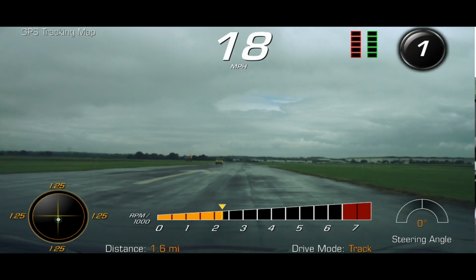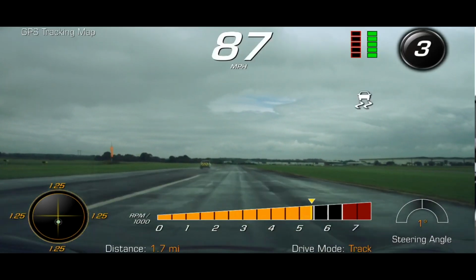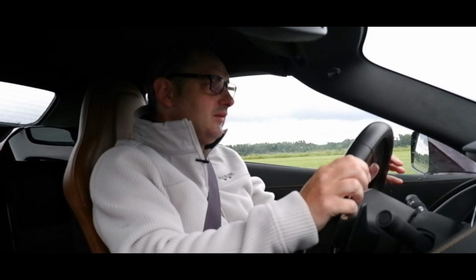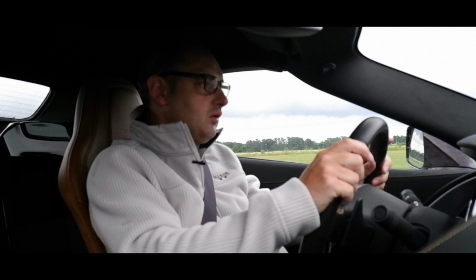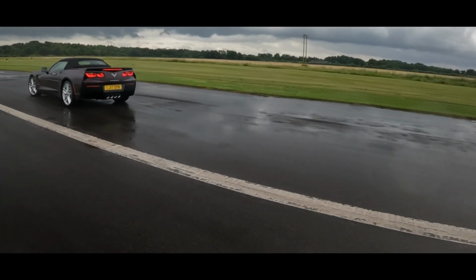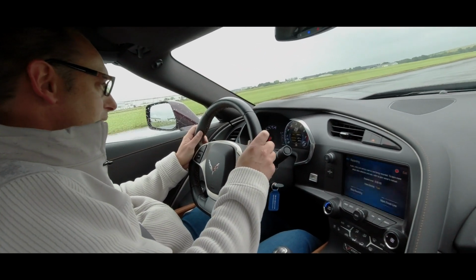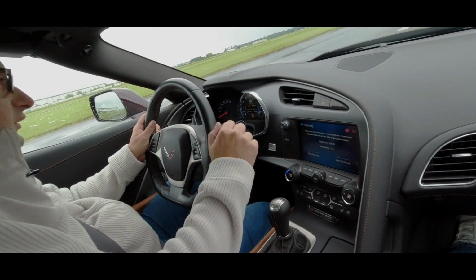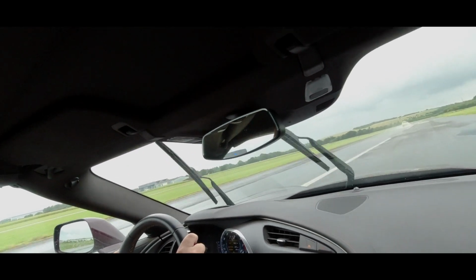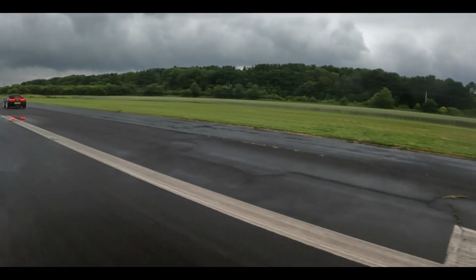It's hard getting all that power down when this runway's wet. Second gear, feeding the power. It's 19, third, fourth gear, 115 and on the brakes. One final run, so steady away into second, just feeling the traction, squeezing the power in, into third, but if you're brave enough, I think it probably would do a bit more, but we don't want to be running out of runway.